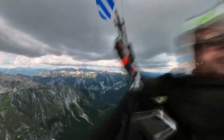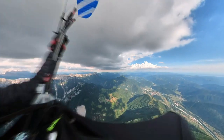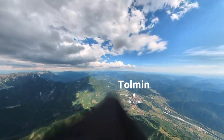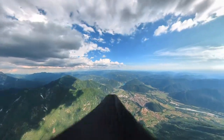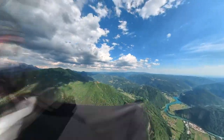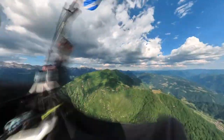At this stage, I know I'll make it to the landing site, so I spend some time enjoying the views and just rambling around below the beautiful cloud ceiling above my head. I can already see Tolmin and the takeoff. After I reach Kobala, I decide to burn some height by practicing some wingovers, which I absolutely love doing every time I can.